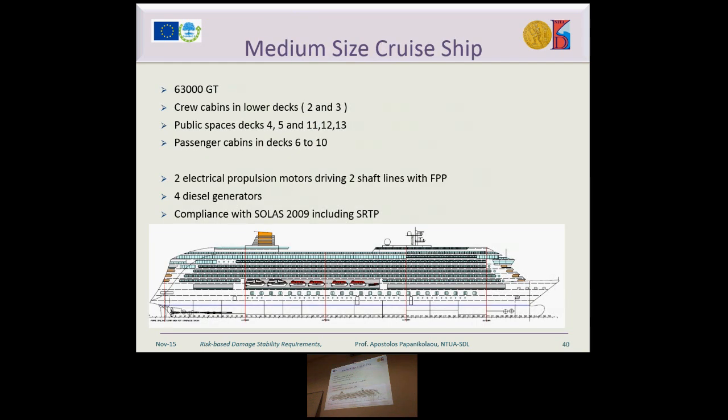Size has a gross tonnage of 63,000. Again, this ship has to comply with SOLAS 2009, including safe return to port. And these are the particulars of the ship.